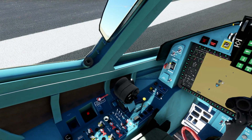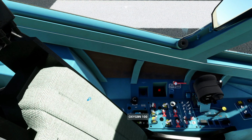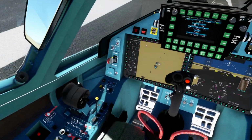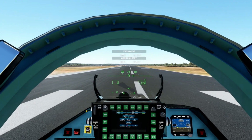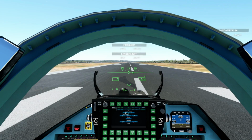Okay, what we got right here? Oxygen. Okay, seat looks much better. It looks a little cleaned up in here. All right, the moment of truth though, let's take this plane up. I could not make this plane fly at all yesterday. So let's see what she does. Here we go, guys. All right. Get prepared for this beast.